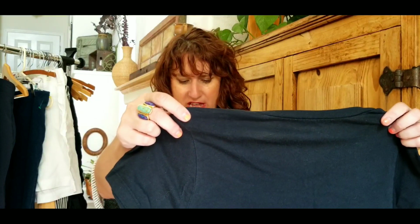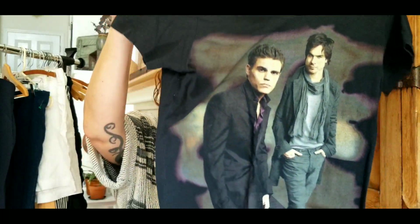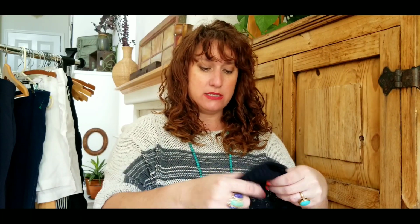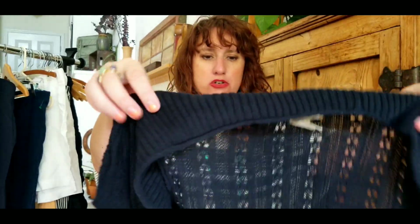This is cute. Mighty Fine, Vampire Diaries, Love Sucks. Graphic tees are good. I don't know much about that. You guys can educate me. Maybe somebody really wants a vampire shirt, and I've got it, thanks to Goodwill. This is Arizona, size small, just a little shrug. These little tiny sweaters that you would wear on date night, maybe you have a dress on and you put on a little sweater on top. It's called a shrug. I've sold shrugs.